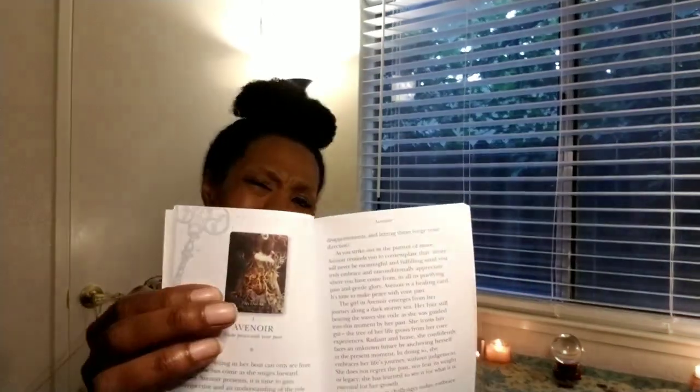I will also tell you what made me get this deck over the crystal one that I was considering: the crystal one just had labradorite as the card keyword. There was no little phrase, and I like this one because it has a phrase. The keyword is Avenoir, and underneath it says, make peace with your past. If we just had Noir, then I'm compelled to go and look at the guidebook and see what the heck is going on. I can look at this image and get an idea, but it's nice that they have a key phrase on the card and in the guidebook.